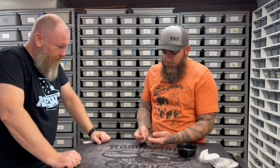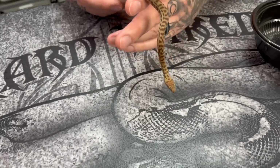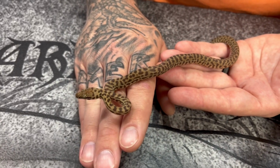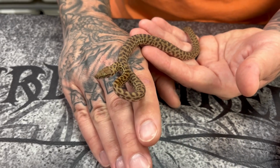All right, this girl is a little bit more feisty than the other two. So she's already tried to pop me. She's also a little bit bigger. Again, pattern's a little bit different. See her raising up? This is the typical attitude. There we go. I like you. You're feisty. They're pretty feisty little animals.